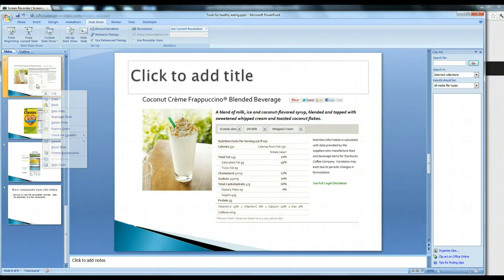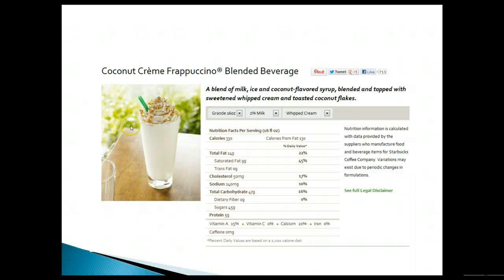Okay, we are going to look a little more at the food labels. So here we go. This is a food label from a coconut cream frappuccino from Starbucks. The serving size is 16 fluid ounces.